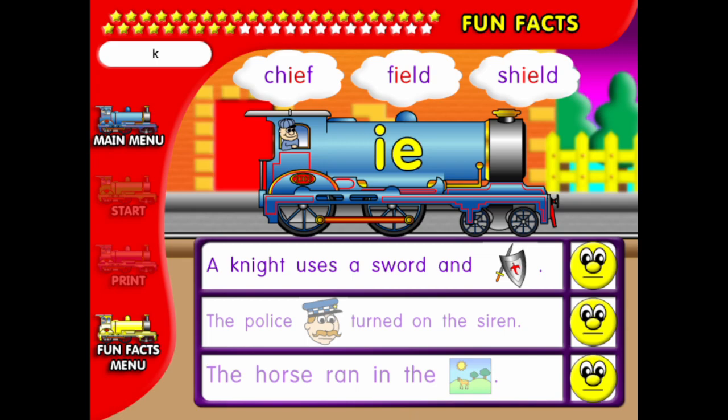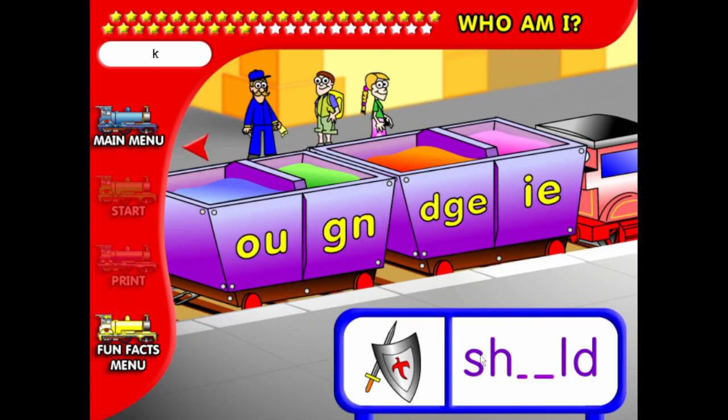A knight uses a sword and shield. Shield. The police chief turned on the siren. Chief. The horse ran in the field. Field. Who am I? Choose the correct blend of letters to complete the word.